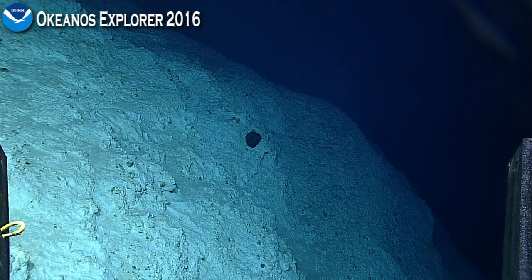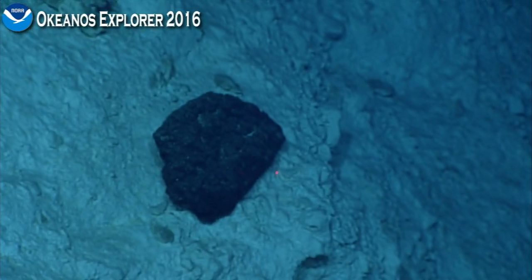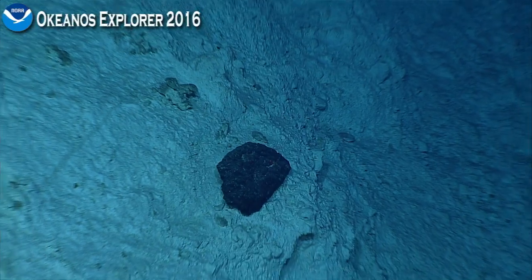Do you want to do a quick zoom? We don't need to do that. We'll just find out what it is. It's a rock. It was very covered with manganese.